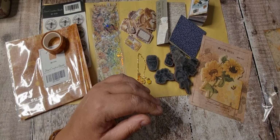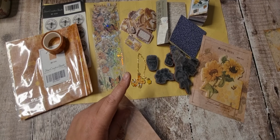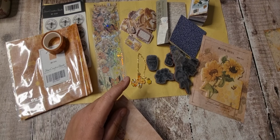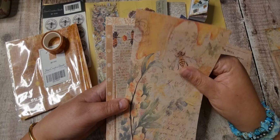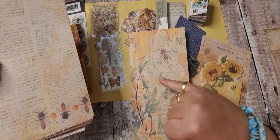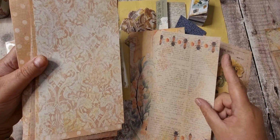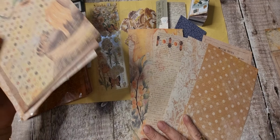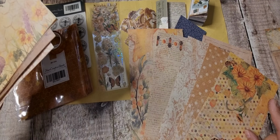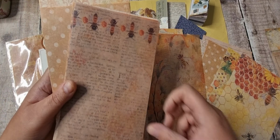So that's that one. And let's have a look at the papers. So we've got 24 sheets. 6 of them are sticker papers, 6 are vellum papers, 6 are art papers, and 6 are patterned papers. And these are 12 by 21 centimetres. I really like this size. So we've got that one. Love the wallpaper at the back. Very nice colours. This one with the text on and the bees. That lovely wallpapery. And we've got some polka dots. And then that one. So there are your 5. Oh, it's a 6. 6 different ones. And then you've got them in the vellum.